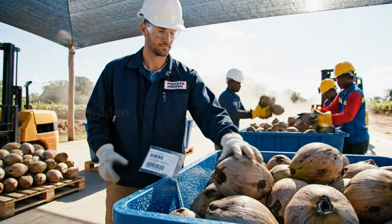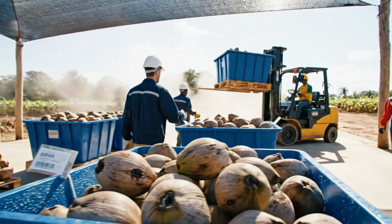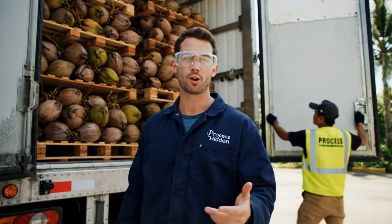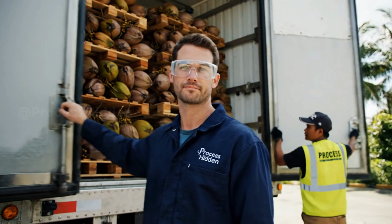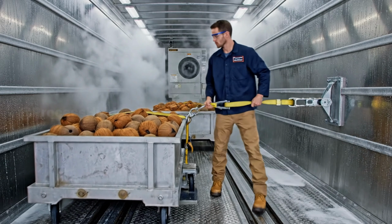Each bin is tagged upon harvest. I'm scanning them now to ensure full traceability back to the grove. Cold chain starts before the factory. To maintain the cold chain, we ensure every pallet is secured before transit.